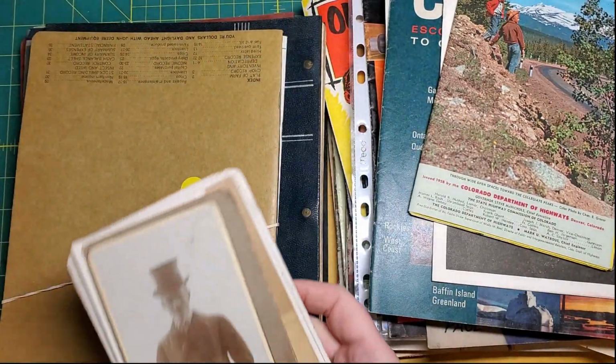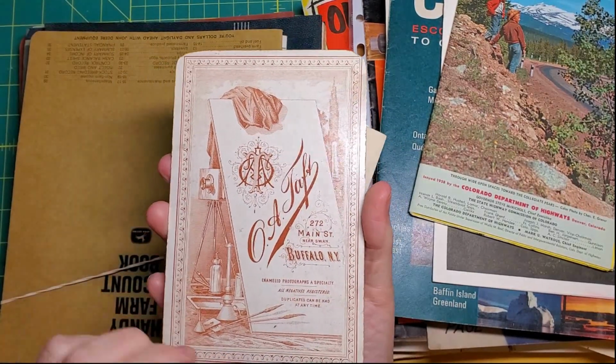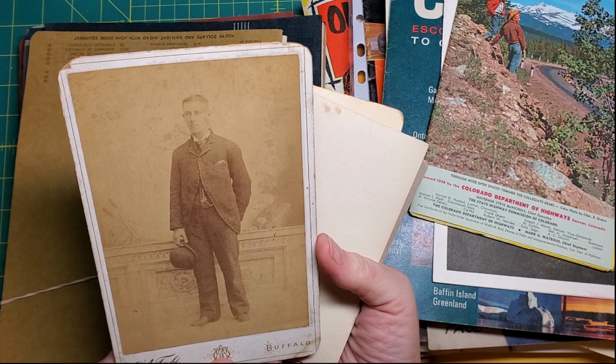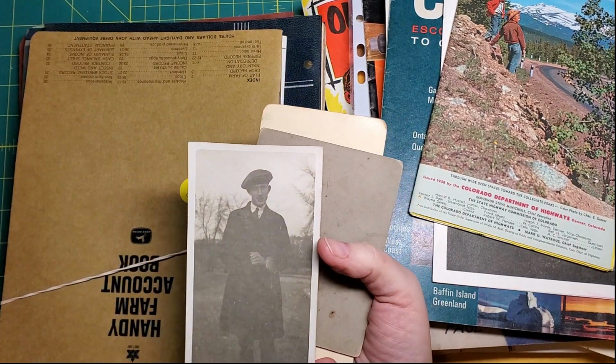So there's a couple of photographs. I love the back of this one. All of these photos are of men. So that one's from Buffalo. I just love the back of that. That's the only fancy back one. And there's this fella.